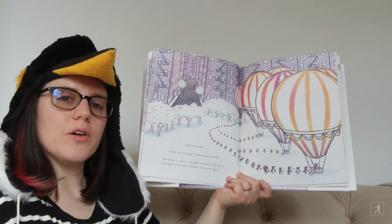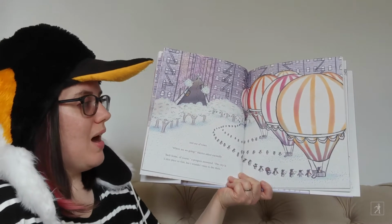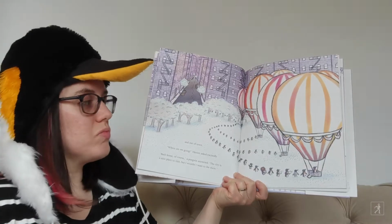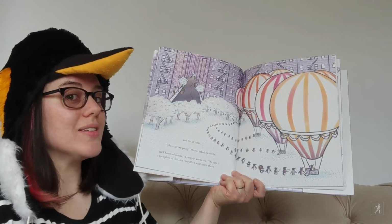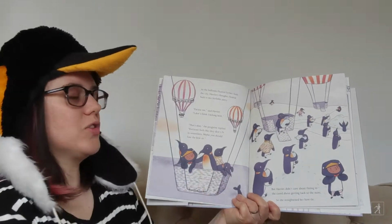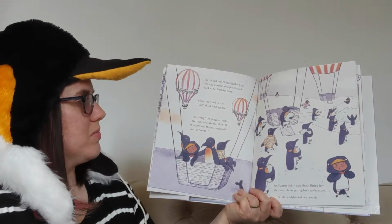That's a thing that you might hear penguins say about cities sometimes, and people. So Harriet's in this long line of penguins. Do you think that she's going to get on the hot air balloon? Would you get on the hot air balloon? Let's see. As the balloons floated farther from the city, Harriet's thoughts floated back to her birthday party. So Harriet definitely got on these balloons.